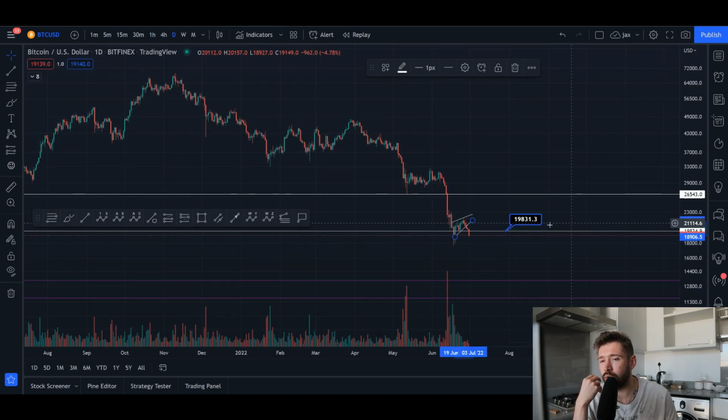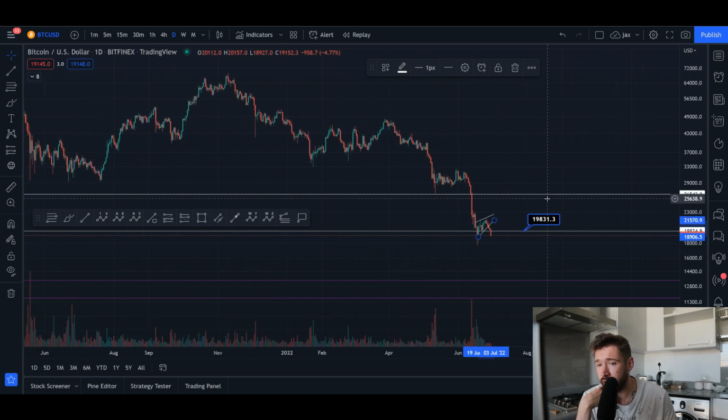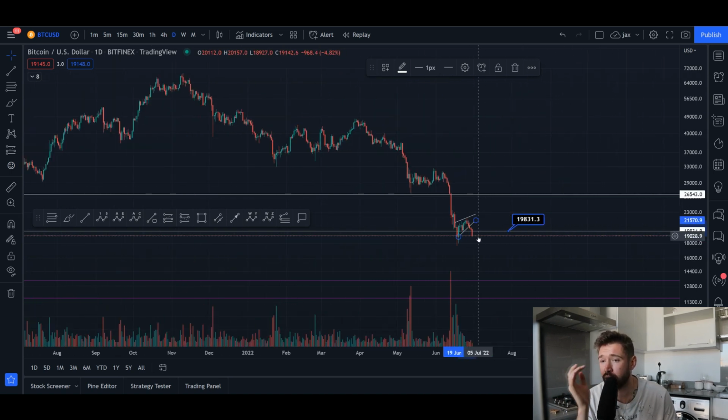So key resistance to watch is that 19.8K level, the previous bull market high. If we fail to get back above it and we've confirmed below it, that's when you're going to see us come down to 17.7. We lose that support, then we're going to start coming all the way down to that 10 to 13K price target.